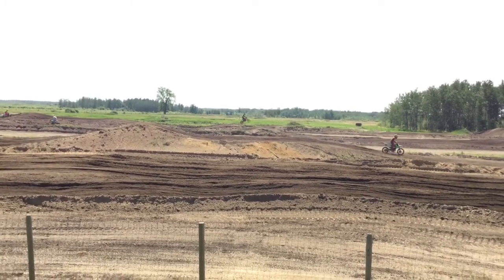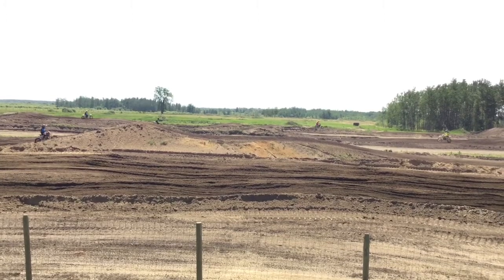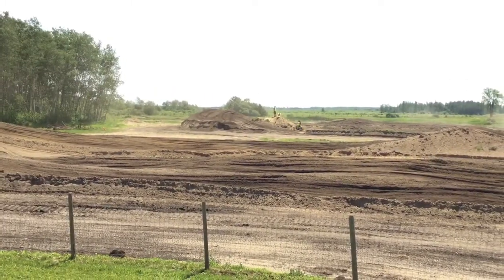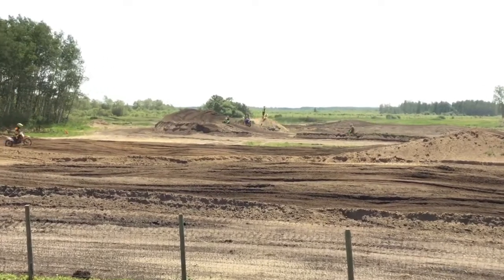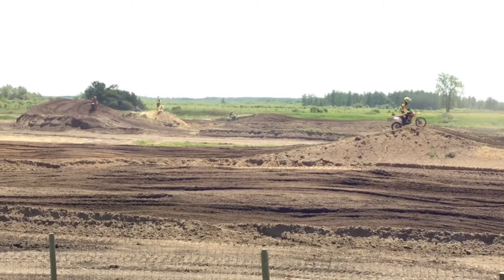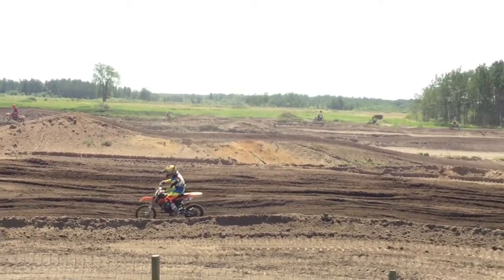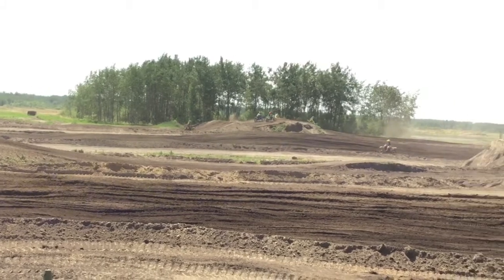Leading the way on his KTM, I believe Carver Friesen out front in the other class, the 7 to 11 class. Big wheel 85s out there on the line right now. Bryce Wage making it look easy. McGuire Yaruski making it look easier, as he currently holds down the lead in the 7 to 11 class.